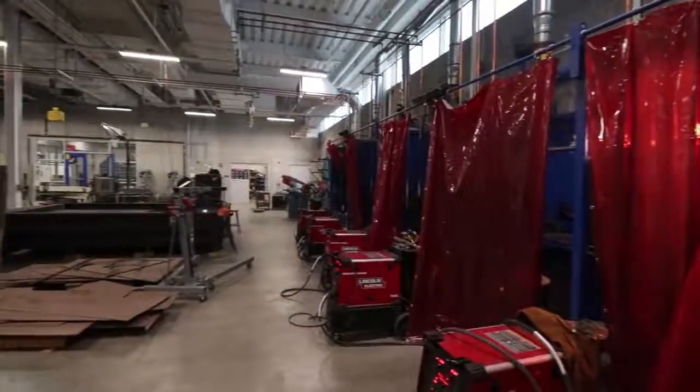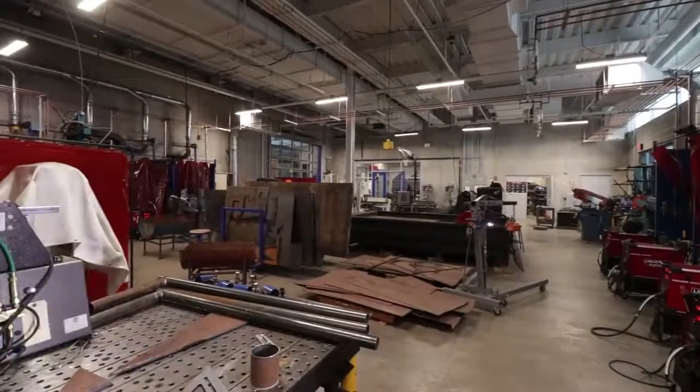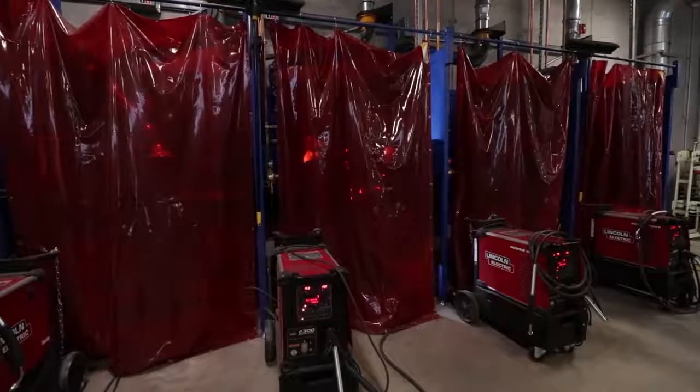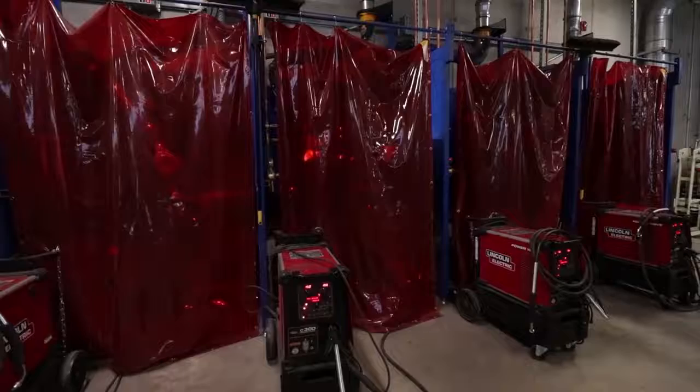They're saying in the next 4 or 5 years there'll be 1,000 to 4,000 welding jobs open up because of all the people retiring. And it's a skill that can be used worldwide. Every industry uses welding in their manufacturing.